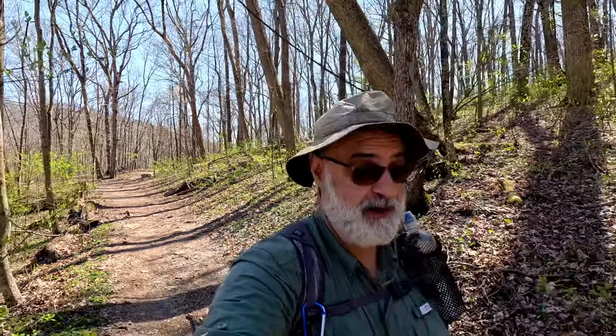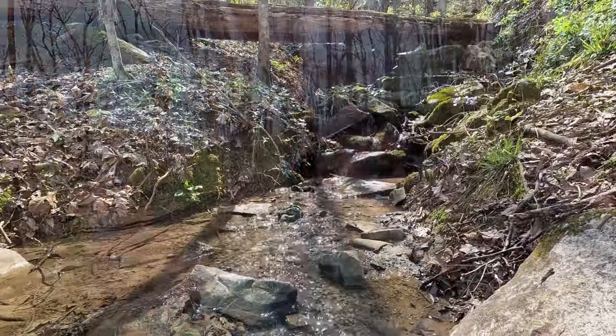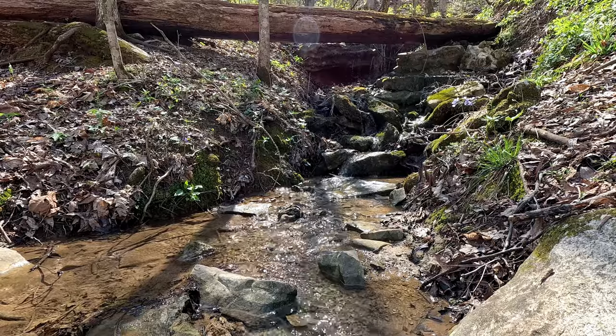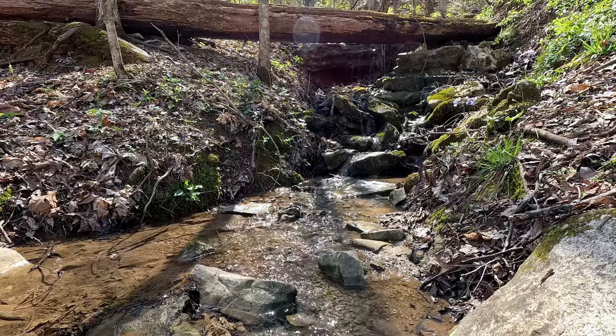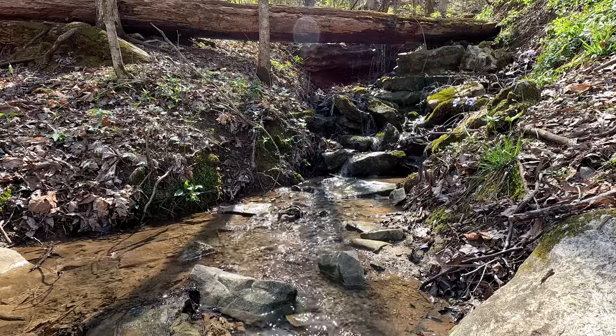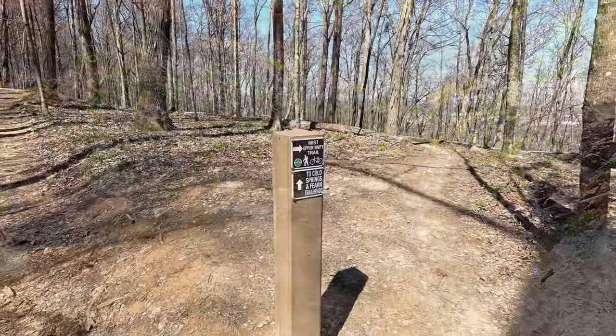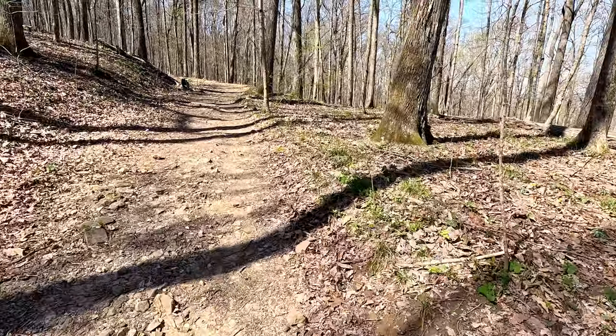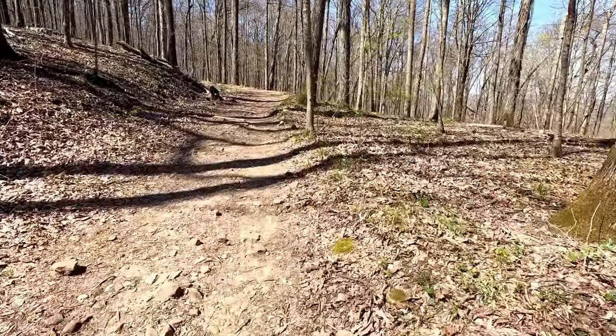There are a lot of mountain bikers out here today. It's made it a little challenging to film sometimes. But this mountain is very popular for mountain biking. Here's the missed opportunity trail that we came up on, but we're gonna stay on the Mountain Mist Trail today on our way out.